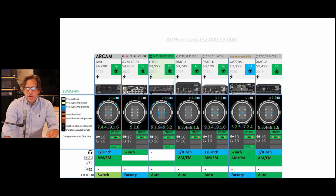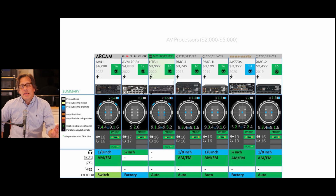The Emotiva RMC-1, you know, in that configuration, you can do more subwoofers like a 9.3.4, or if you want to do more rows of heights, you'd give up on subwoofers and you have a 9.1.6 configuration. Same with the 1L and the XMC-2, all basically the same layouts. Now, Marantz, with its 13-channel limit, gives you a 5.2.5 configuration to a 7.2.4 configuration. So I really like the options that come with the HTP-1. It's even, I think, a little more flexible than the Emotivas that are very comparable.